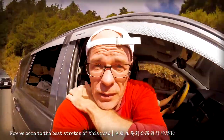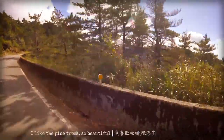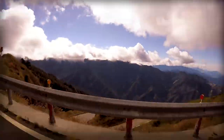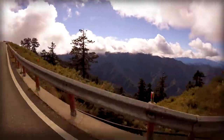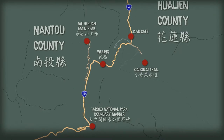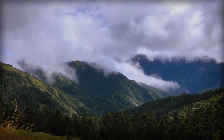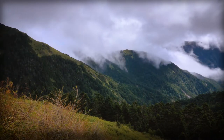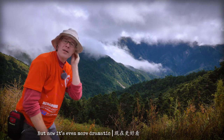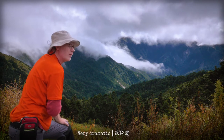All right, now we come to the best stretch of this road. I like the pine trees. So beautiful. So we came here yesterday, but now it's even more dramatic with the white clouds down there in the valley. Very dramatic.